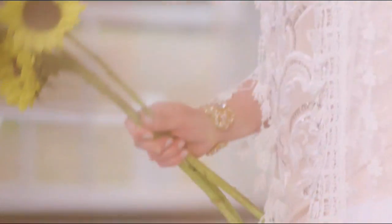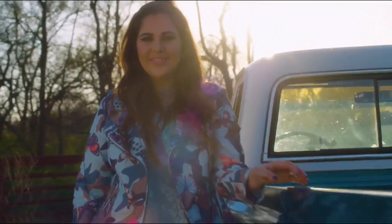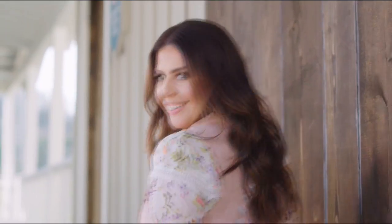Labellum for HSN is boho, modern, flattering, and comfortable. I've always had an interest in fashion, and being able to incorporate the inspiration from my music and what's comfortable for me to wear on stage and always looking good, but enjoying what I'm wearing. That was important to me.